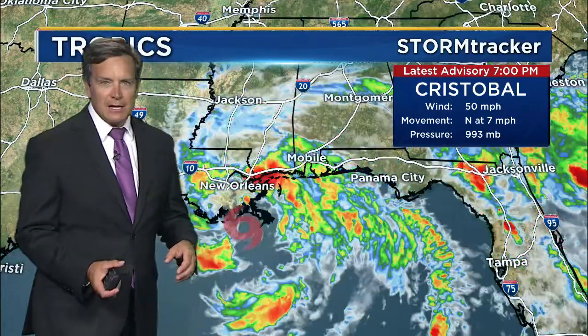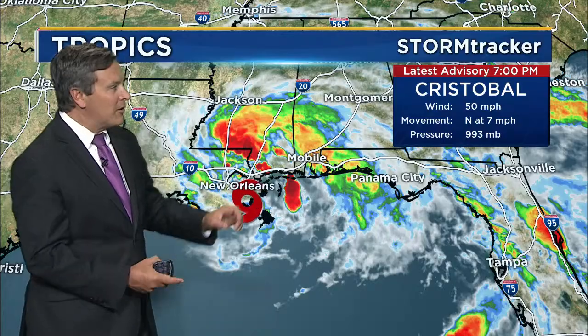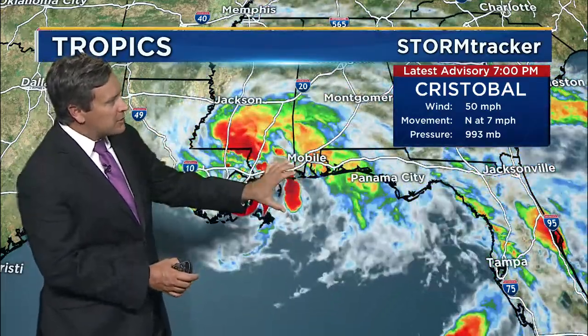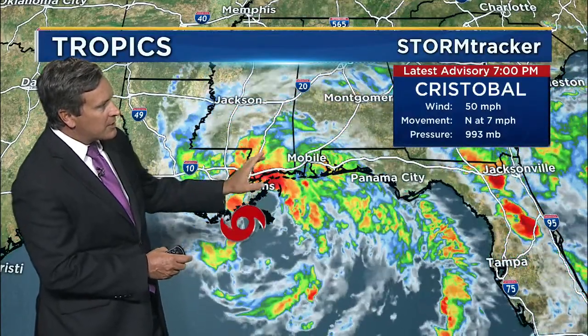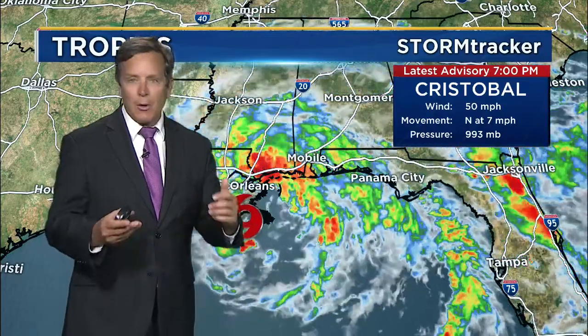Cristobal, which is making its way up through southeastern Louisiana. Meanwhile, the outer bands and just really the outer portion of the storm are right over our area, with some of these big blow-ups of convection very close to our area. We're actually seeing some of the most intense impacts of the tropical storm over our part of the Gulf Coast. We've seen the winds have been well away from the center, and that's been squarely in our area.